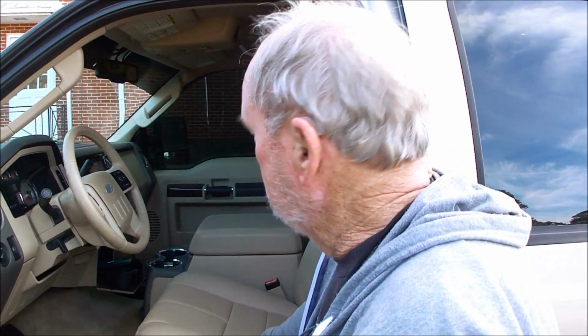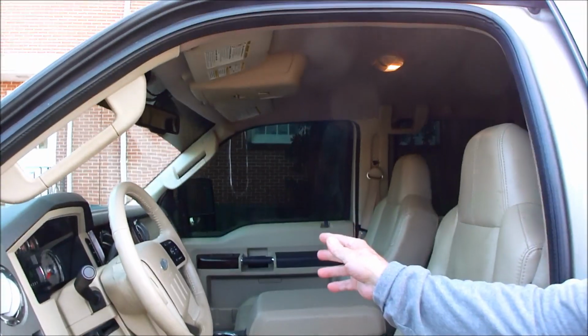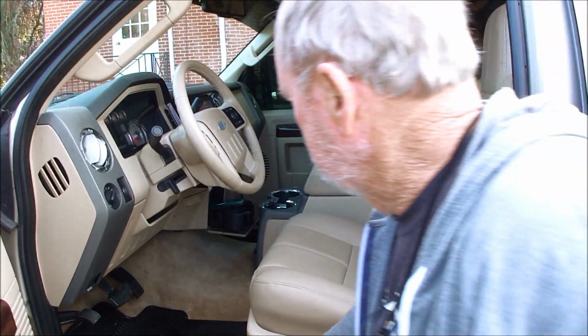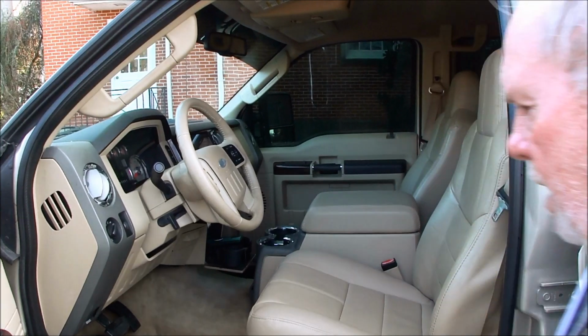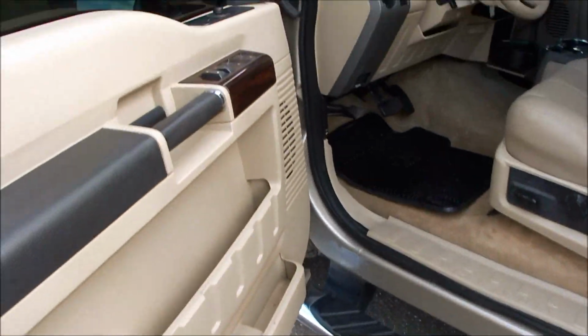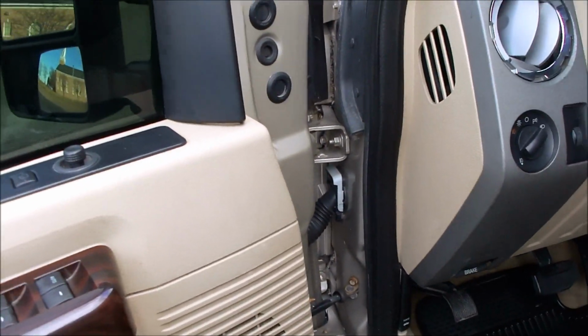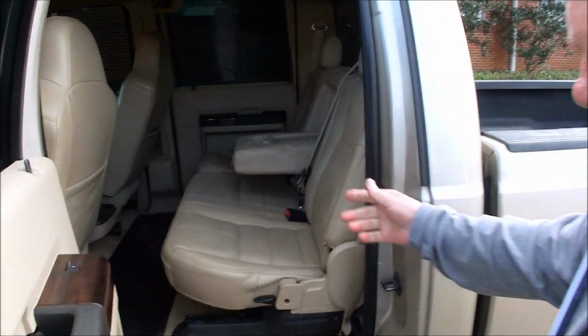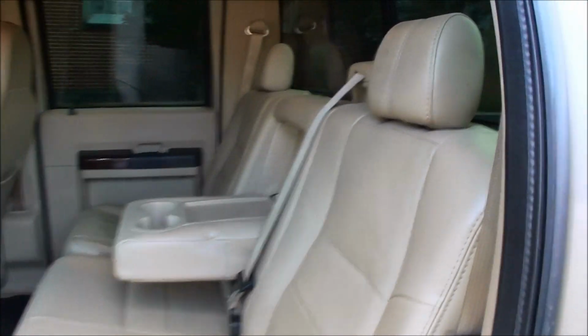Yes. Show you back here. Look at this leather. Look at the headliner. Look at the dash. It's not cracked, split. Electric seats. Everything on it is just like it ought to be. It's a Southern truck. No rust in the rockers or the doors. Look in the doors, or anywhere else. It's not been a farm truck or a work truck or a job site truck. You can tell by the back seat how new it is.